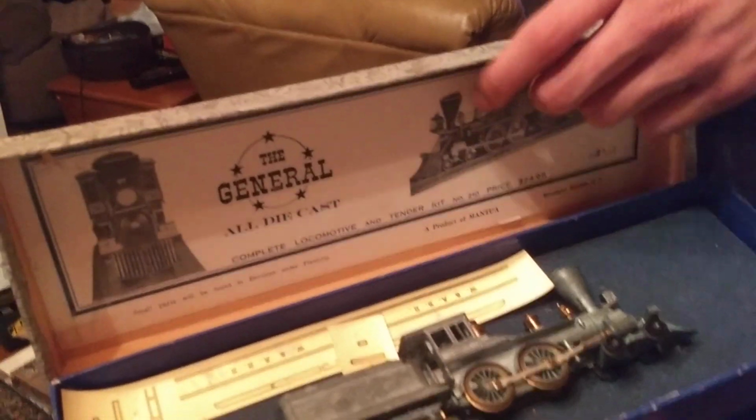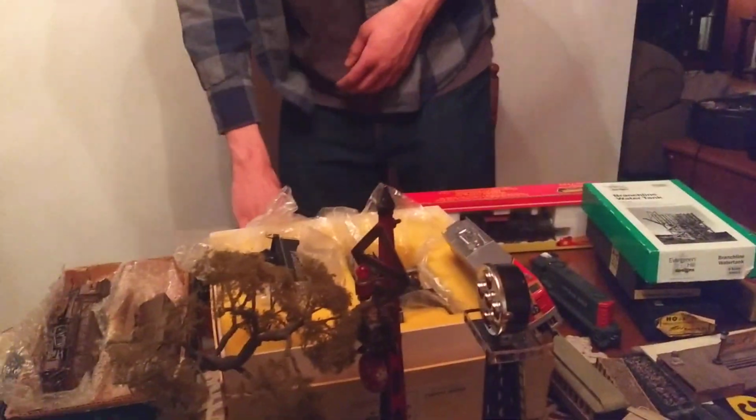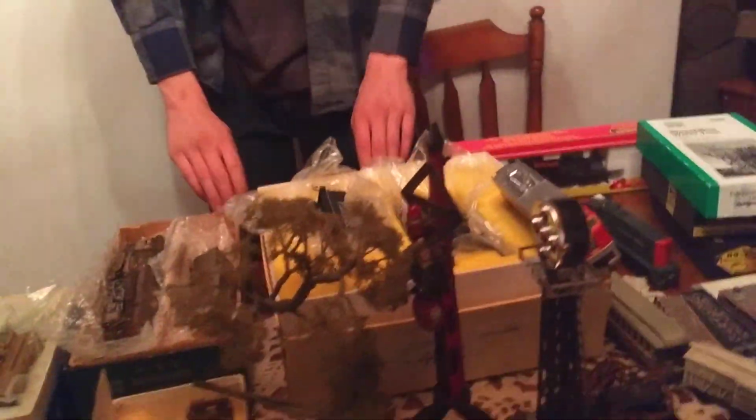I love that old box it's in. Just needs to be painted. It's a Man to a General. Yeah, but look at that. That's cool. That's perfect. Very 50s. Was the General Dixie or is it a Union engine? I don't remember my history. I don't know. We don't know anything about that.